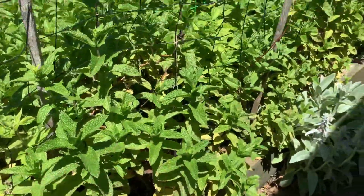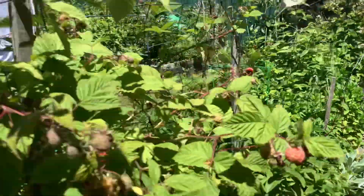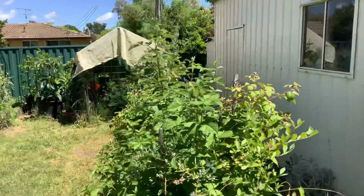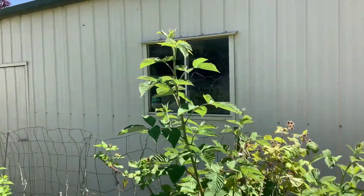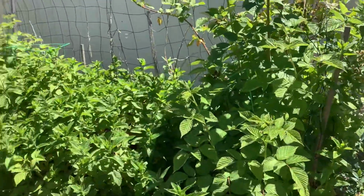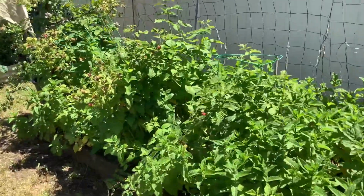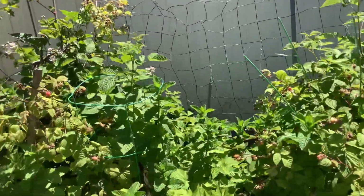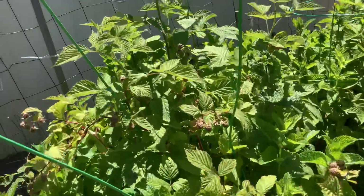Spearmint and peppermint. Lamb's ear and thyme. More healthy new shoots for next year. You can see all the tall ones there, the first year growth for raspberries. So raspberries, mint, lemon balm. That's what's in this bed. I did have a rhubarb, but I don't know if it survived. That's okay.